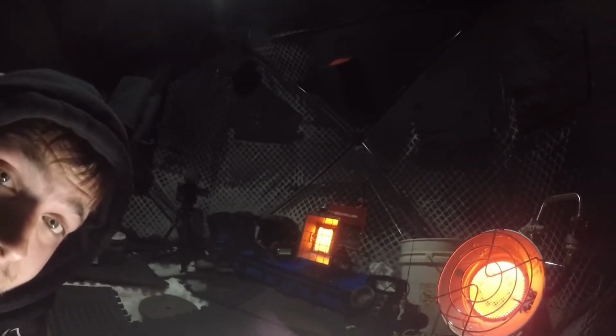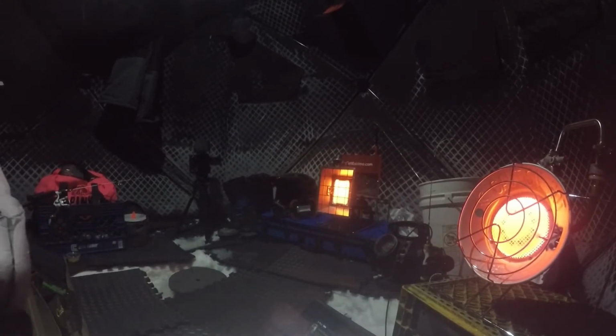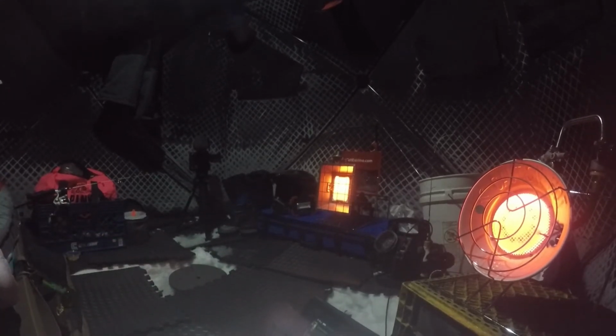The whole hut has condensation, a quarter of the way all the way around. So that's kind of keeping it a little cold, but I'm doing alright. I'm dozing off here and there. Like I said, I'm watching Venom, so hopefully something happens tonight.